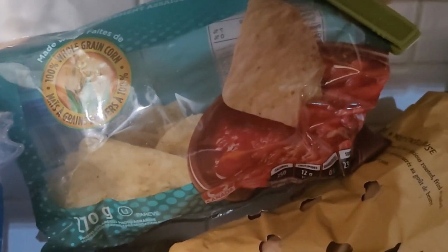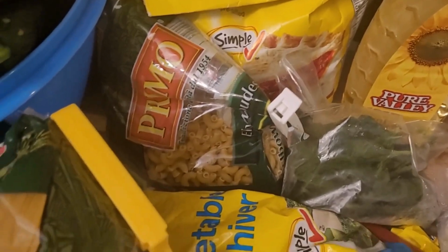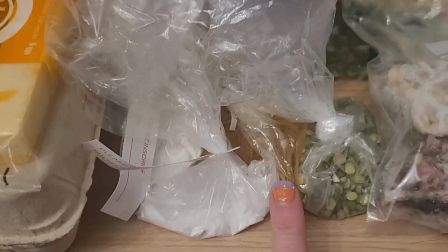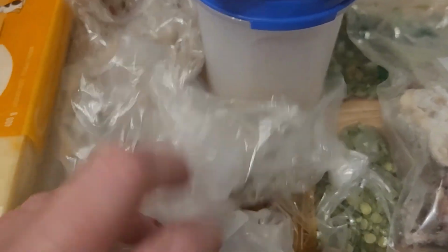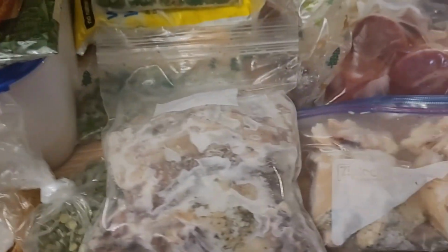in there, a little tiny bit of nachos left, 3 packages or containers of oat nog, some flour, some macaroni, some spaghetti, some beef cubes, some rice in this container here. Here we have split peas, taco seasoning, baking soda, baking powder, nutmeg, and cinnamon. Yes, cinnamon.